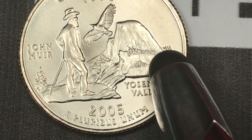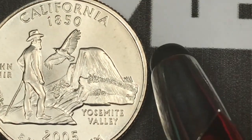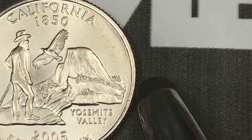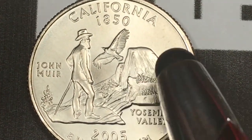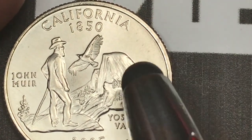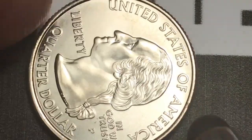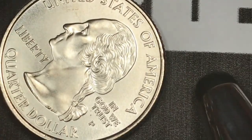At Philadelphia they made $257 million. They found one so far that's a mint state 69, and that's worth about $650. If you buy the United States Mint set that they sent us, it comes with not just a Philadelphia, but it comes with the Denver version of this.